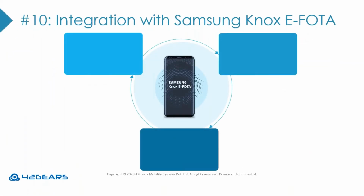Our last feature on this list is Samsung Knox Enterprise Firmware Over-the-Air Updates, or eFOTA updates for short. Many businesses use Samsung Knox's security features on compatible devices, and eFOTA adds onto this by silently pushing the latest firmware onto them. To make sure nothing goes wrong, admins can even test these updates before deploying them, ensuring compatibility between in-house apps and new operating system updates.